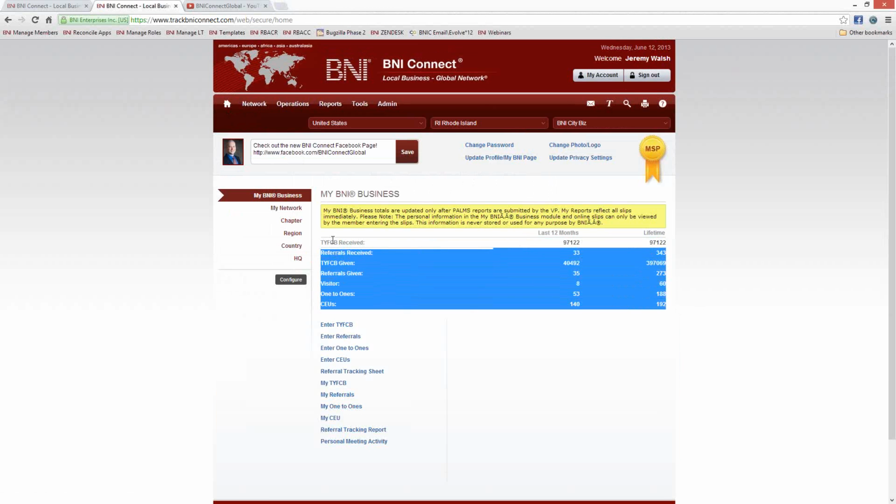So everything except for thank you for closed business received, whether you enter a slip manually on paper or via the online slips program, it doesn't matter. This number is a reflection of exactly what's in the POMS report. You can cross-reference that by pulling a summary POMS report, for example, or a personal POMS report for that date range, and they will show up there.